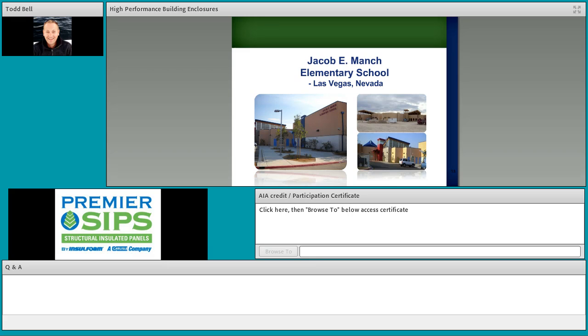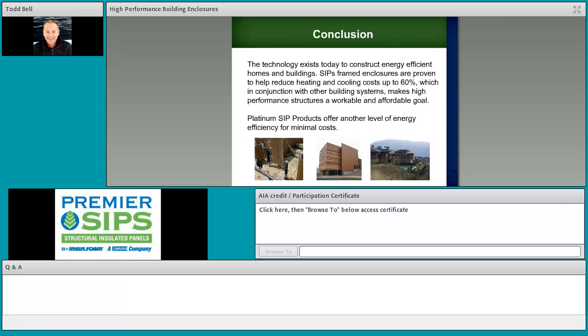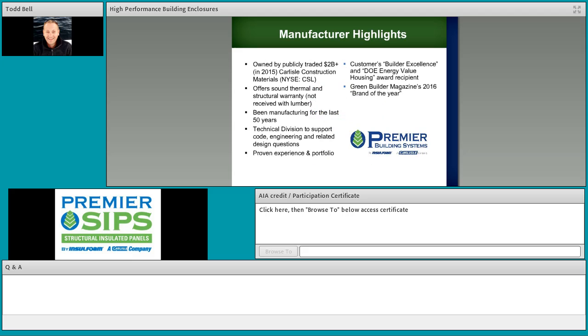Can you use SIPs on a curved wall? There are some manufacturers out there that incorporate SIPs with a curved wall assembly. The way that Premier manufactures the SIPs, they cannot be used in a curved wall very easily. What I mean by that is the way that most manufacturers press, they use a flat press. So curving the panels means that you need to make a mold, and making a mold is traditionally expensive. So while they can be done, the expense traditionally dictates that they're not.